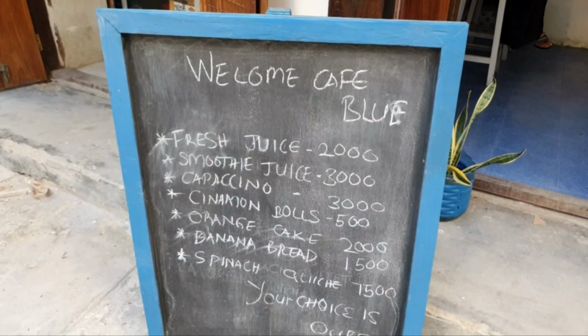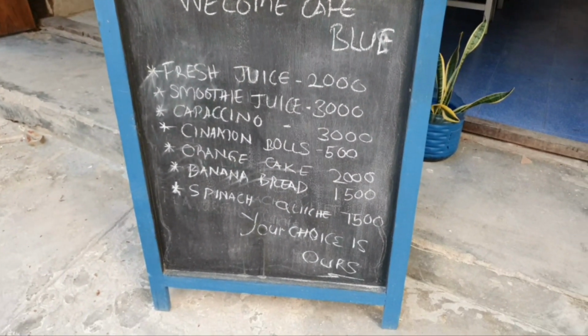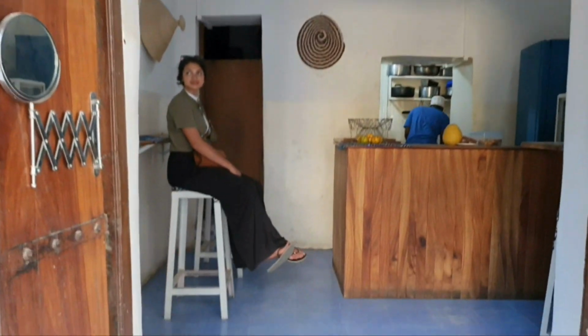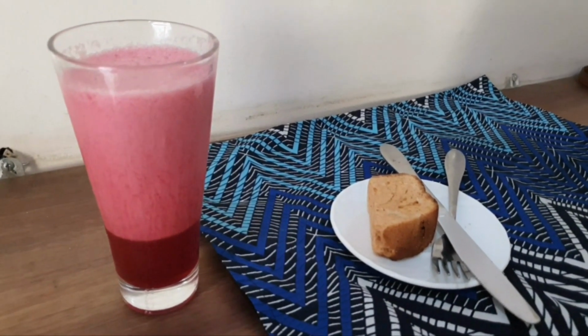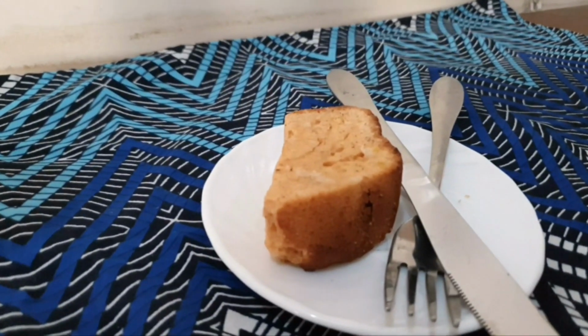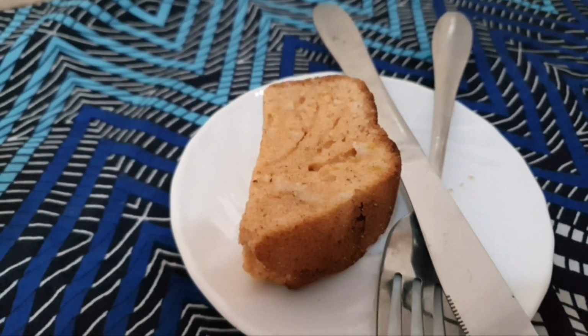It's situated near the Darajani market. Prices are super reasonable. Are you looking forward to the hibiscus juice? Yes, very excited. We made hibiscus juice with ginger and mint, and orange cake, which is actually being inspired by the French, apparently.